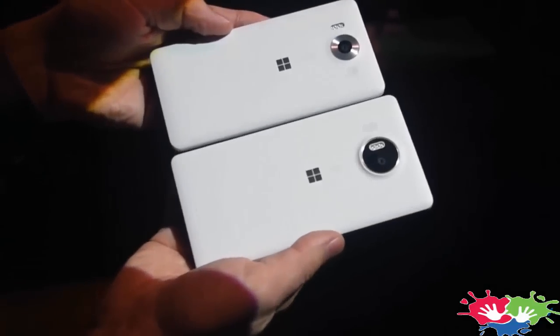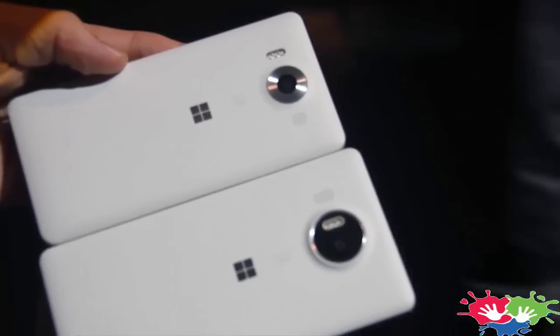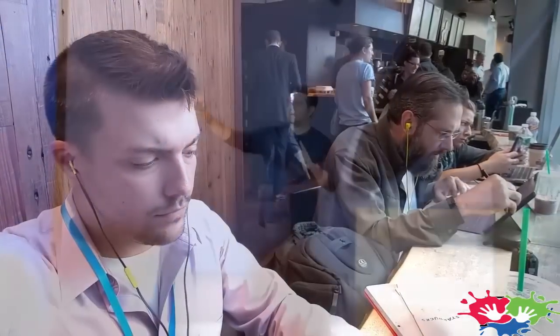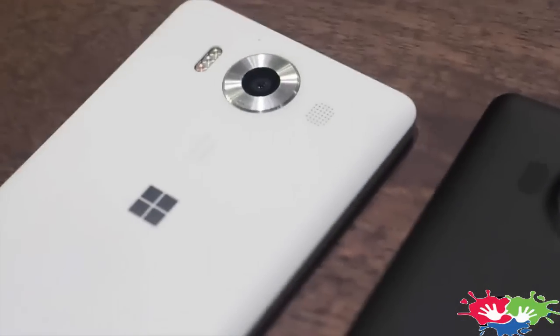They're the first new Windows Phone flagships in a very long time, and we're going hands-on with what Microsoft is calling the most productive phones you've ever picked up. For Pocket Now, I'm Michael Fisher with Adam Lane behind the camera at Microsoft's New York City Windows 10 event, here with a first look at the Lumia 950 and 950XL.